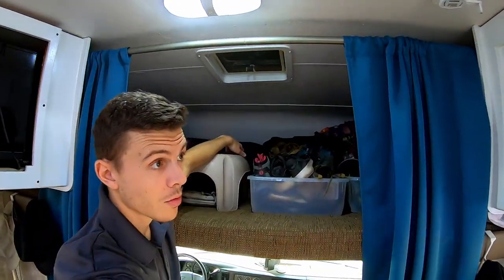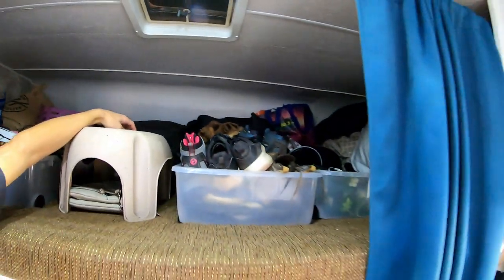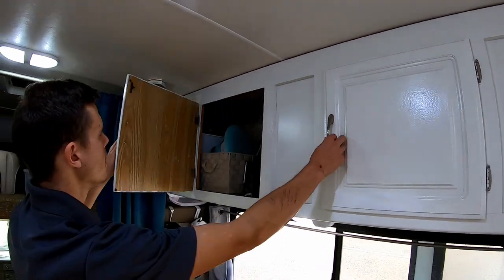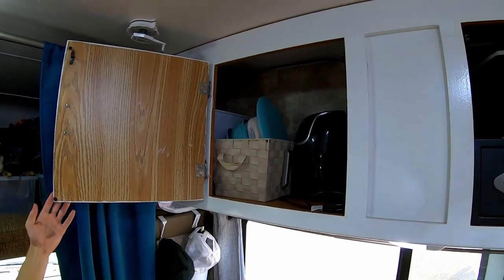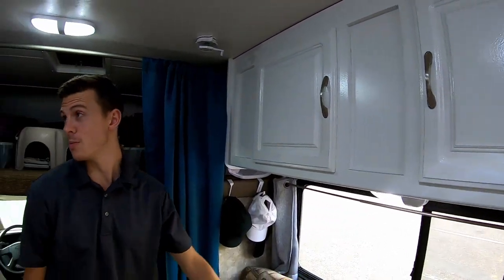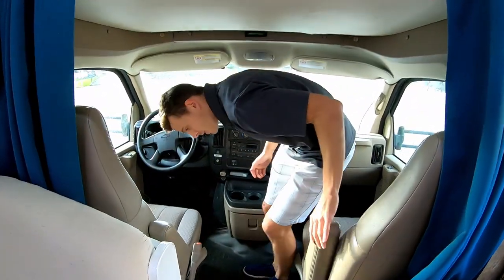And of course up here, we've got all of our kitchen stuff. There's another vent up here, keep the airflow if it's warm. All these windows open up, have screens as well. You can see in here, more than enough storage space. We got a safe in there, air fryer. It's not like we're deprived of any of the comforts of home. So very cool. And then of course the cab, really the last on the inside.